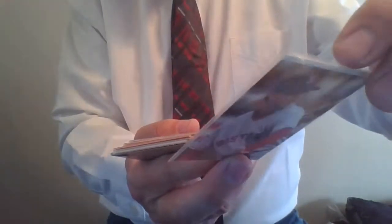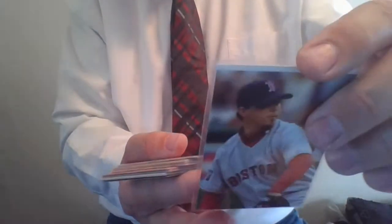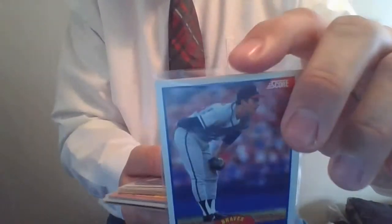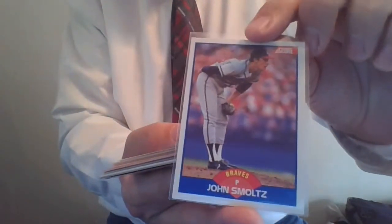Josh Beckett. This is card number 7 of 28 inserts. I guess you put a group of these cards together and make a poster. It's from 2008 Topps. John Smoltz, rookie card, 1989 Score, card 616. Smoltz, part of those famous Braves teams of the 90s.